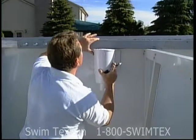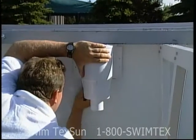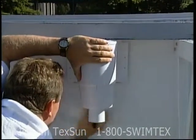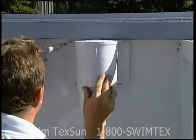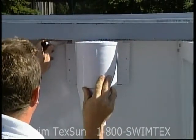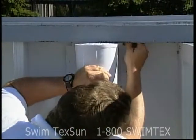It's time to cut the skimmer and return holes in the patio deck water wall. Hold the skimmer up against the wall and butt it up to the top channel, centered between the studs. Draw a line around the skimmer. Use the skimmer to mark the hole. Cut the skimmer hole along these lines.